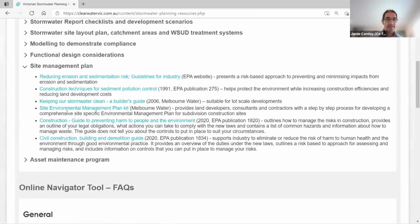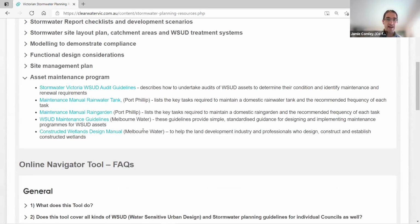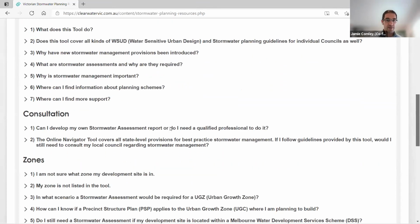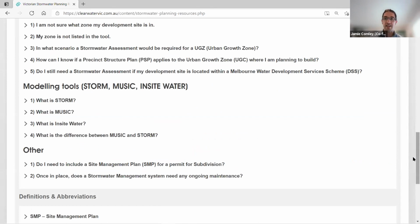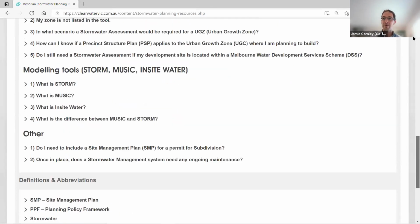Similarly, for site management plans, a lot of the EPA guidelines, etc., are featured here. And same again for asset maintenance. So they're the resources that are provided. In addition to that, at the bottom here, we've got some FAQs, frequently asked questions, around the online Navigator tool itself. Everything from what the tool does to some more specific bits and pieces around zoning, urban growth zones, PSPs, etc., modelling tools, and some additional questions there. And finally, if you're getting bamboozled at all by some of the abbreviations or terminology, we've got a definitions and abbreviations section at the bottom.